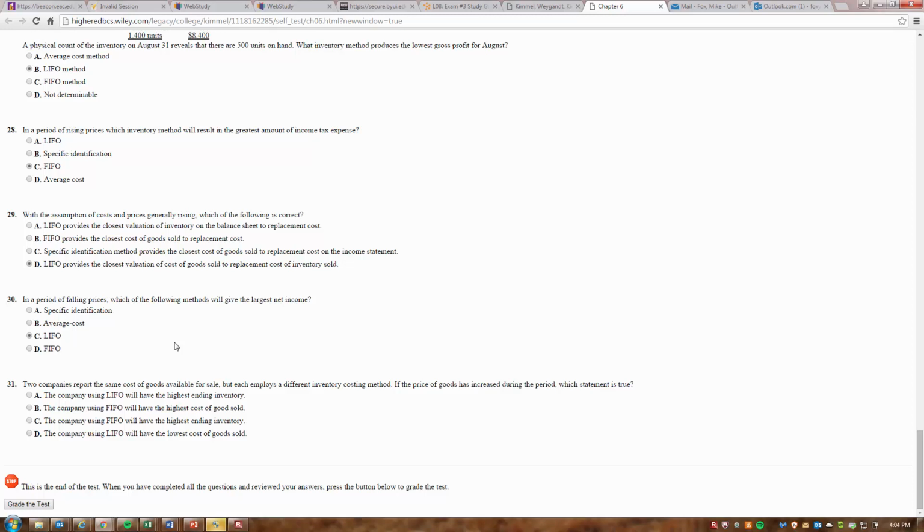Okay, so again, we've got to talk ourselves through this and say, in a period of rising costs, first in, first out is going to assume that we sold the oldest ones, the cheapest ones first. And so what we have remaining in inventory are the more expensive ones. So first in, first out will have a lower cost of goods sold and a higher remaining inventory. And now I'm talking myself through it. In first in, first out, we sold the older ones that were cheaper, right? So our cost of goods sold will be lower, and our remaining inventory will be our newer items that cost more.